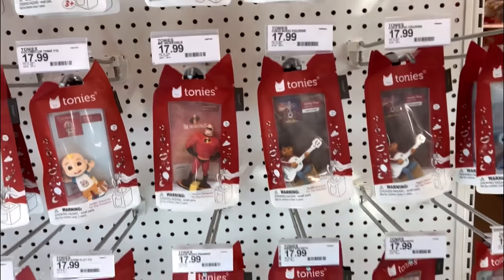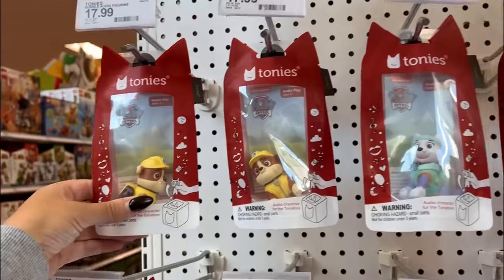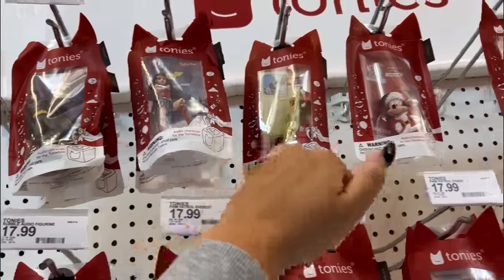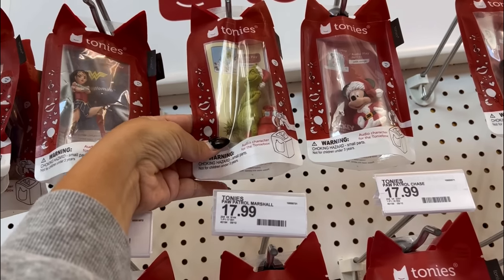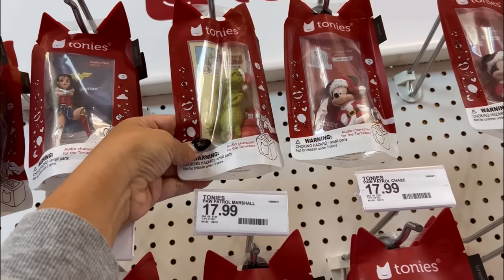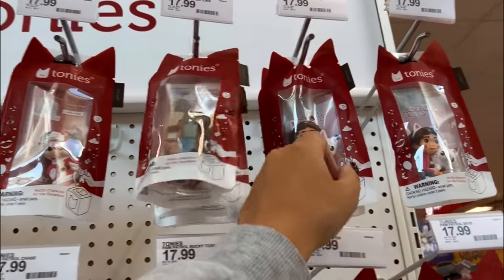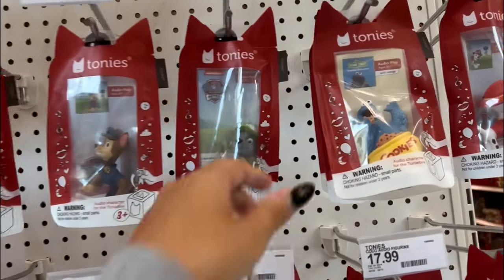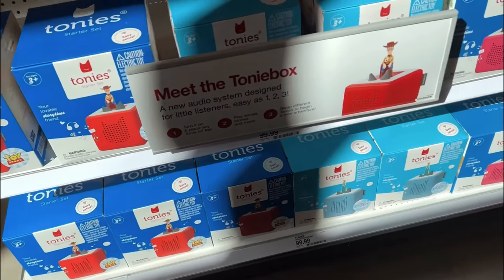So they got Coco. They got Incredibles, Cocomelon, Peppa Pig, Paw Patrol, they have Wonder Woman. So this says just audio play, and some of them say with songs. So I don't know if the ones with audio play are just like quotes from them, or. They got Grinch, Mickey Mouse, Mater. What is this, Gabby's Dollhouse? Imran's getting irritated. I don't know. They have a ton. That's super cute. They have a red, blue, and a pink.